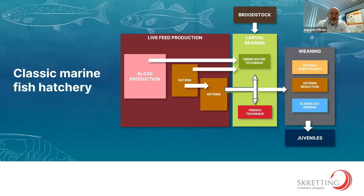Now, a marine fish hatchery is a very complex and multidisciplinary organism. Specific departments, such as broodstock, live feed, and larval rearing, focus on delivering their specialization to support the overall production objectives. Each segment requires precision and consistency for a stable production and the best quality fry production. So let's quickly run through some of these different departments to look at how Skretting and also others are working together with the hatchery experts around the world and scientists to continue our mission of feeding the future.